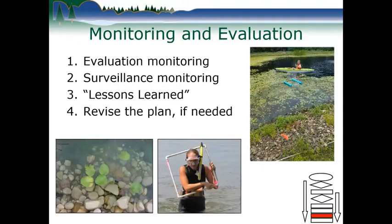And then monitoring and evaluation. So we've established our plan, and within that plan identifies where you're going to monitor and when, probably immediately after treatment. If you're going to do surveillance monitoring, identify what the lessons learned were through the process. Then revise your approach if needed before moving forward.